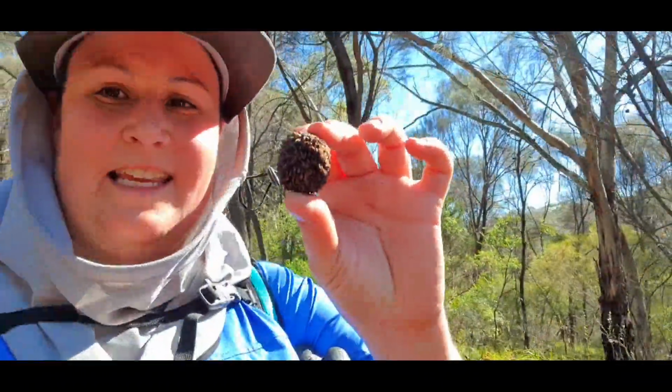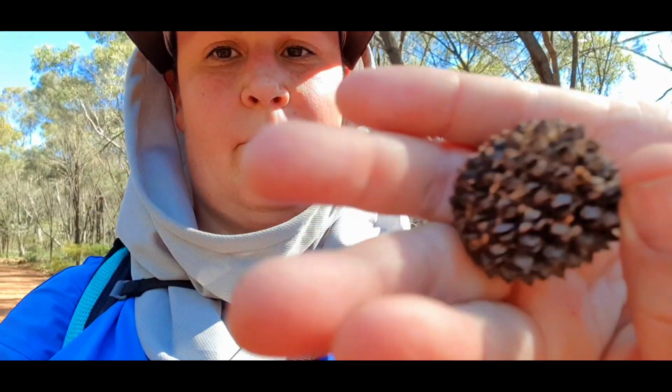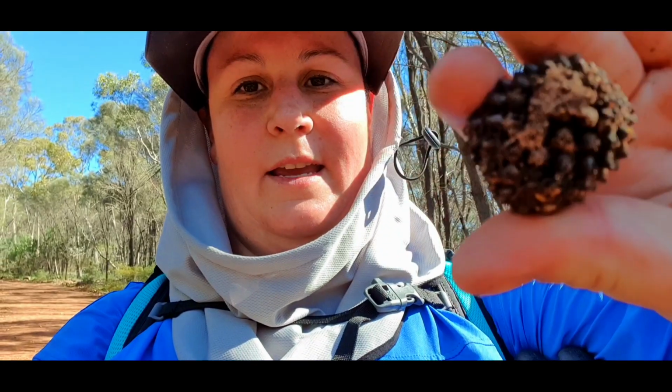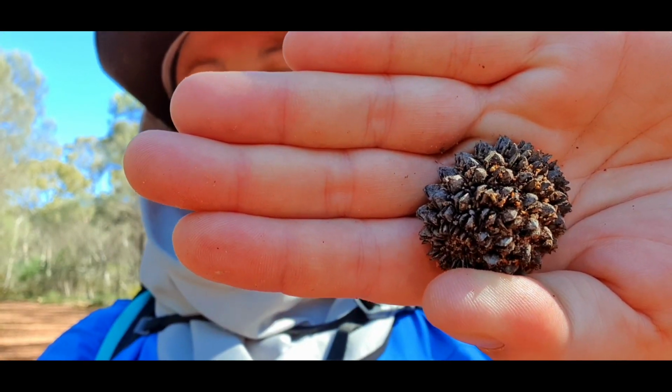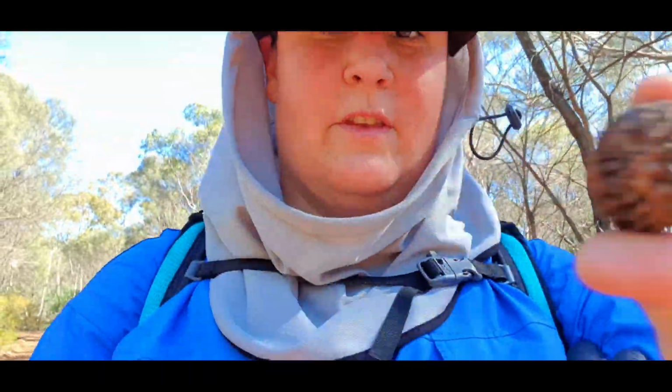But at the moment you can see all of these gum nuts. They're pretty spiky. Oops, that's the dirty side. So you can find these all over the ground. So you've got to be pretty careful not to roll your ankle because they're quite big.